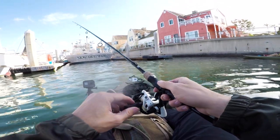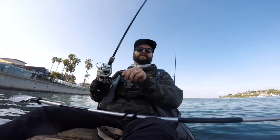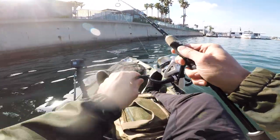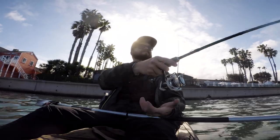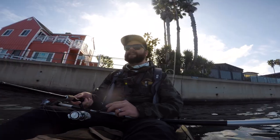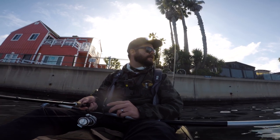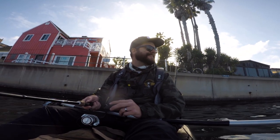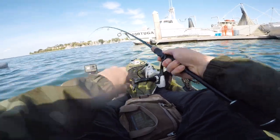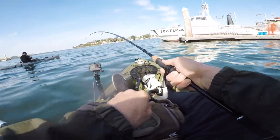Oh man, I was on for a minute. Lost it. Got a bag. Got more trash. I didn't think the wind was supposed to pick up until later. I have zero patience with wind when I'm on a kayak. It makes me so mad. Oh, there we go. There it is.